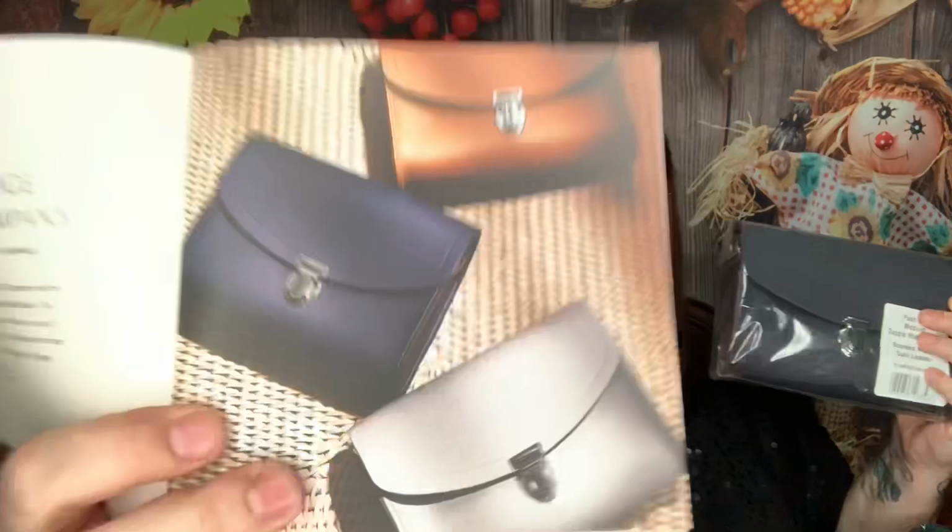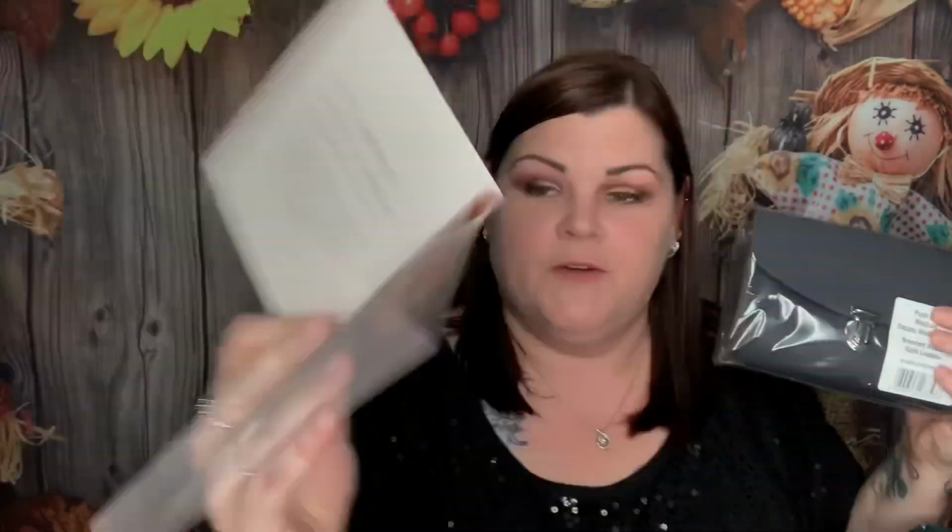Let's see here, you guys. Okay, so they do give you a little book, and it goes over the items, and I believe it goes over the pricing. Yes, it gives you the suggested retail value. So let's go ahead and start with what I saw right on top. This says push lock medium, and this was one that you could choose. They had 3 different color variations.